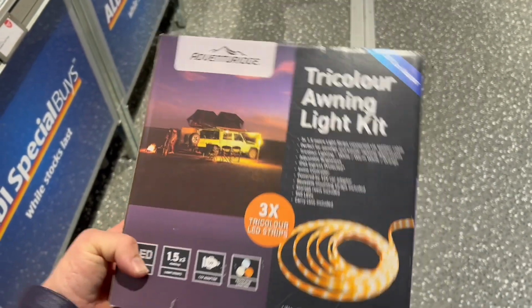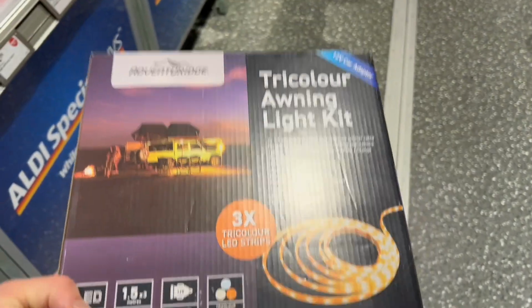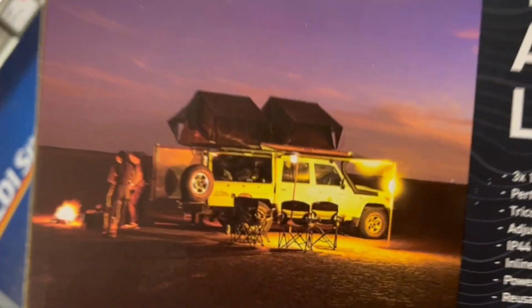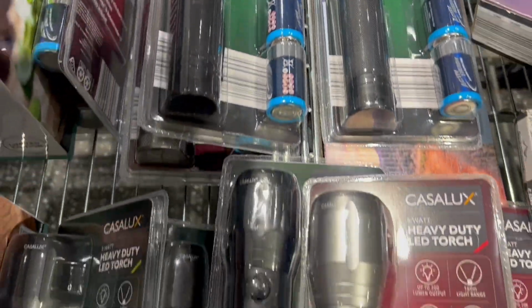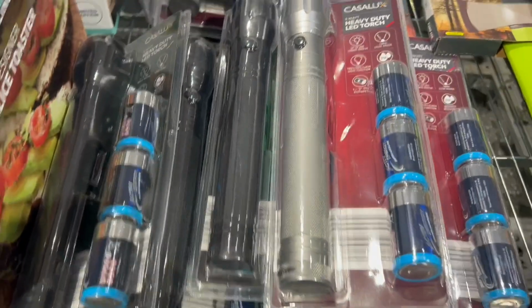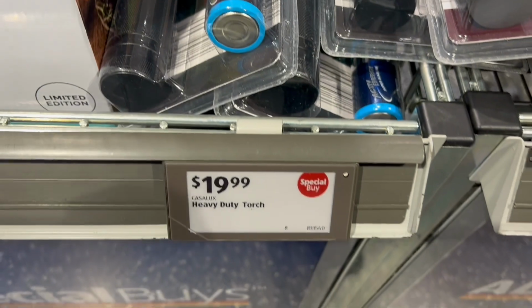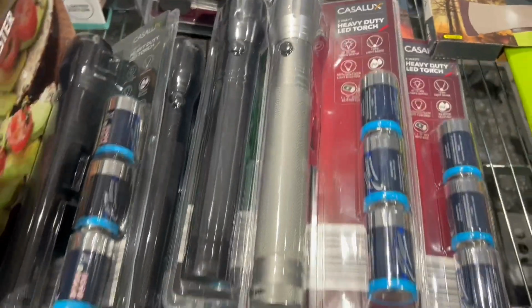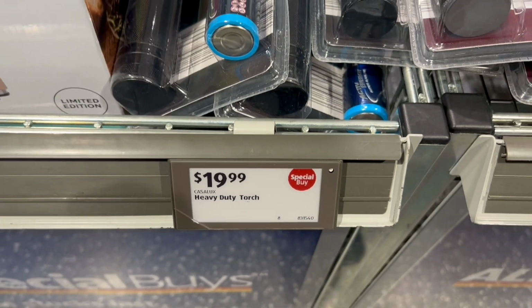Unfortunately, this is another item that didn't have a price on it, but I'm sure being Aldi, they'll be pretty reasonable. So if you're after a bit of lighting to light up your life, yep, you can pick it up there. I've always wanted a torch like this. Besides it being reliable, good torches, $19.99, they're good for security. So I know it's really bad, but if you're out free camping and someone you don't like comes around, they can turn into a bit of a weapon. But anyway, I didn't say that.